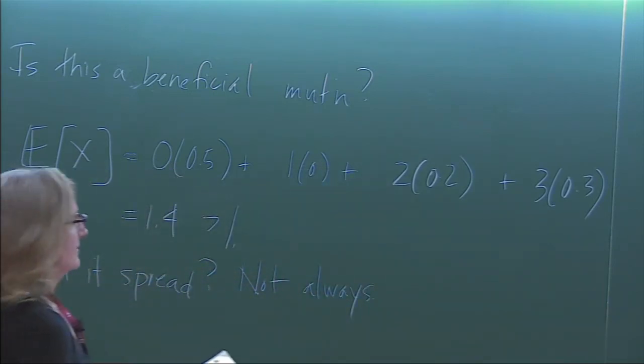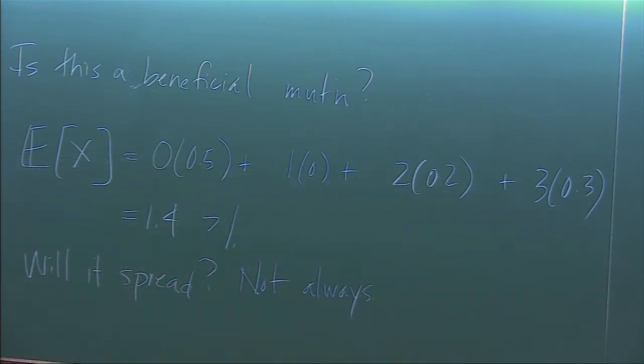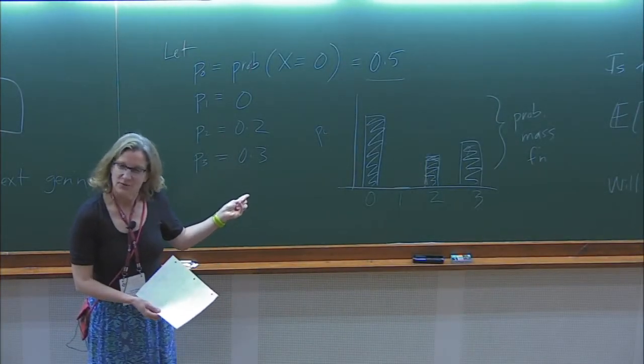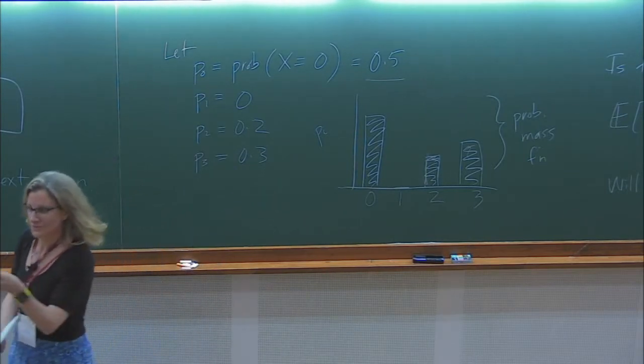So eventually, after we've learned a bunch of mathematical tools, we will figure out how to quantify how likely it is that this mutation would spread. That's our goal.